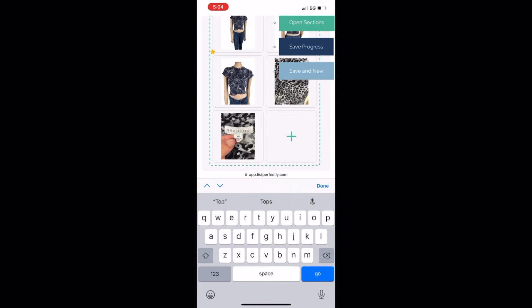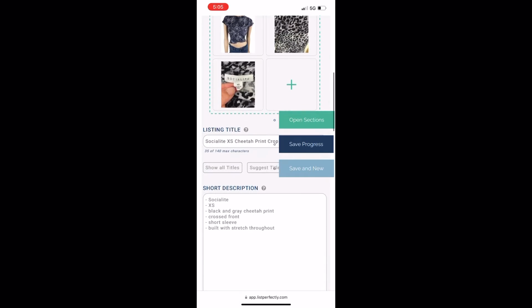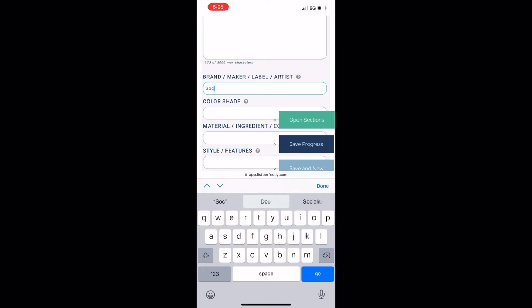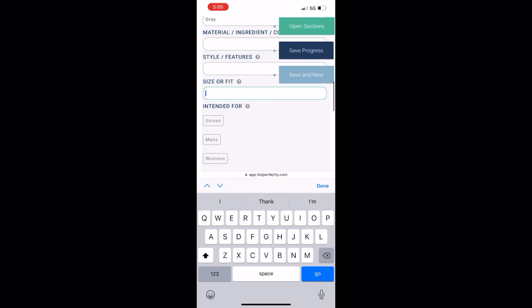So there you have it. This is our listing totally done on mobile. And because I have the Pro Plan, I'm going to fill in a little bit more information here. Some of these little description things are included in the simple and the business plan.